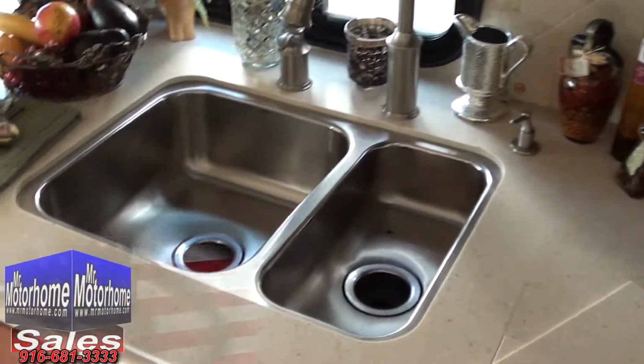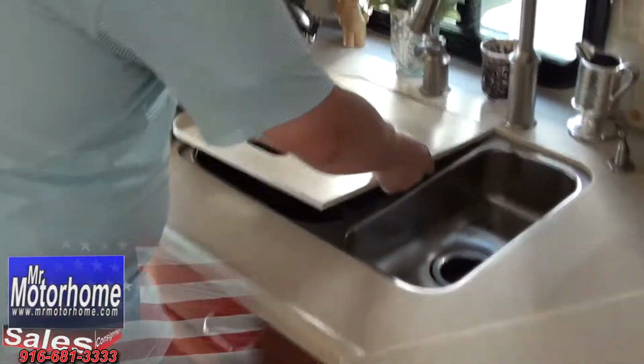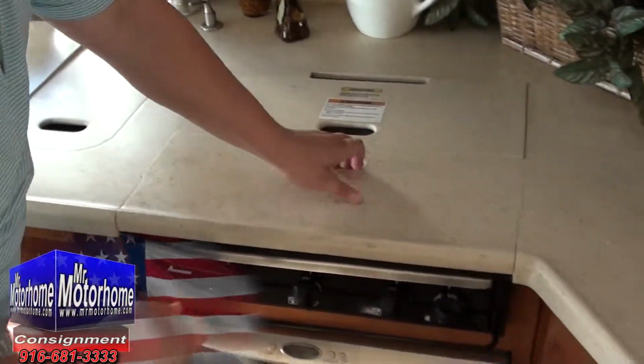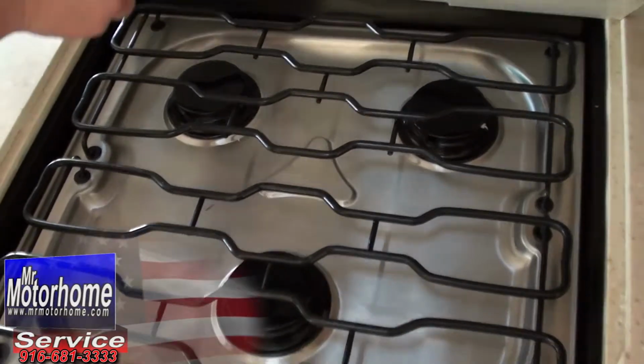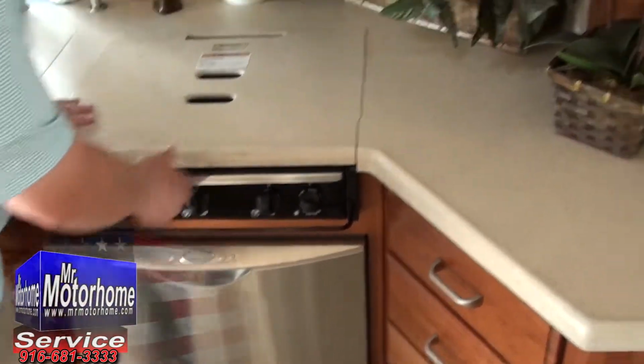Of course, you've got the real deal. This is not that cheap plastic that you're going to find in other ones. And when you want to get stuff cooking up fast, look at that. High output burners. That's not the little ones that you're going to find on travel trailers or your traditional Class A. That one's actually able to boil some water pretty quick.